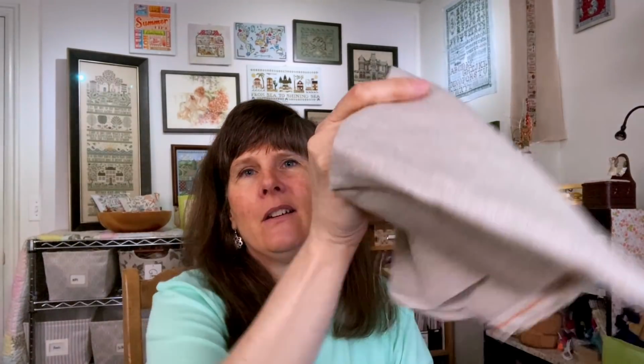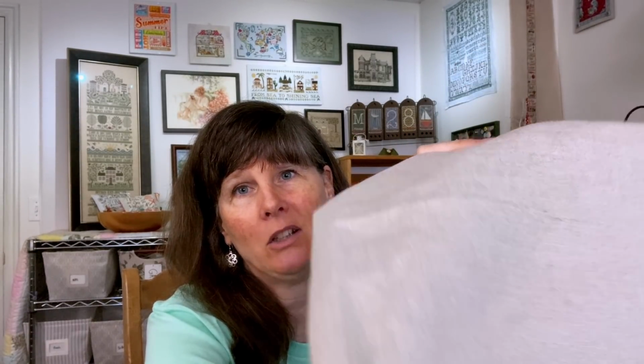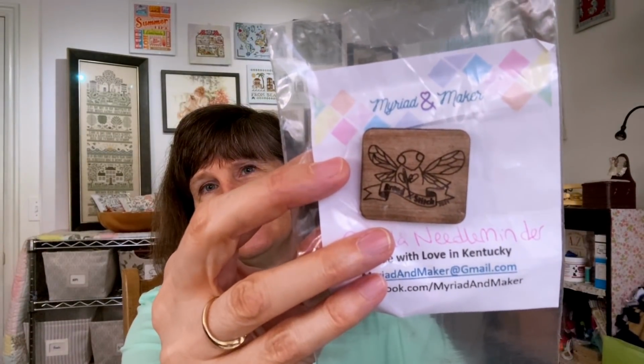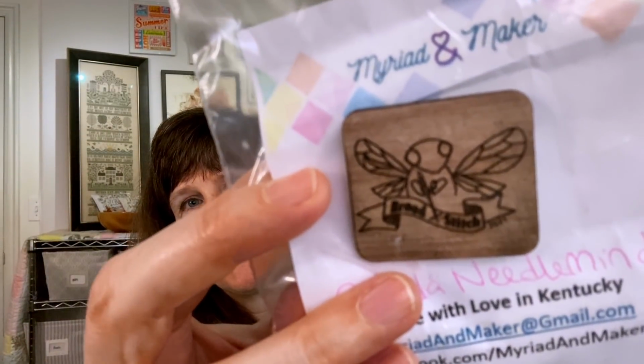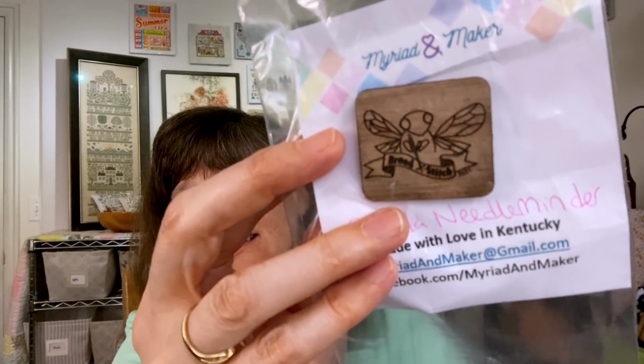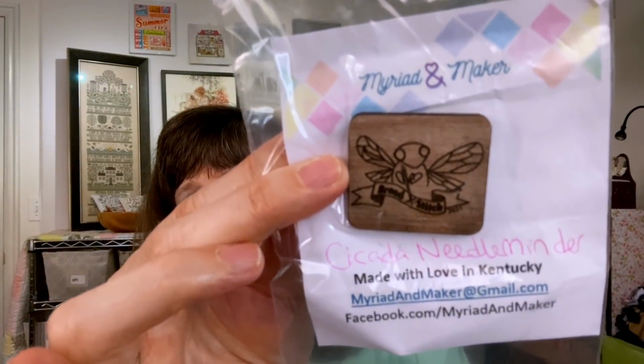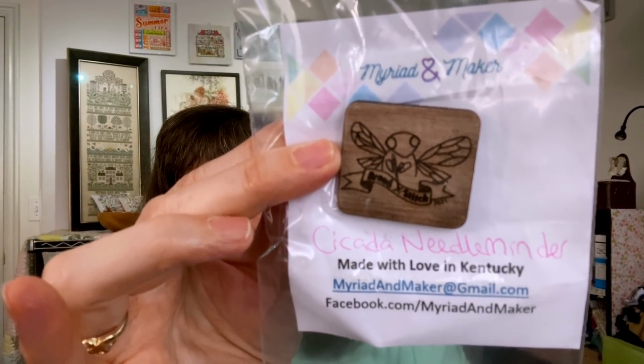This is the other 46 count fabric that I bought at Keepsakes, which I think is called Natural. I'm not sure. I'll check on that and get back to you. But that's what I'm doing this project on. And I'm also using this Cicada Needleminder by Myriad and Maker. And that was the logo that was also on the front of the t-shirts. Put that there so you can see her information.